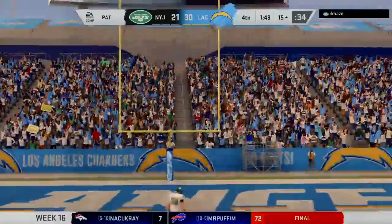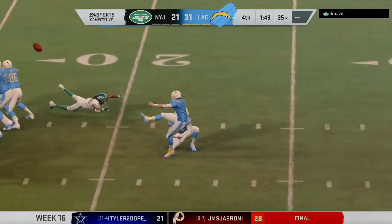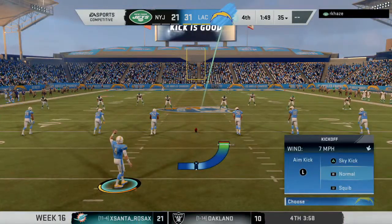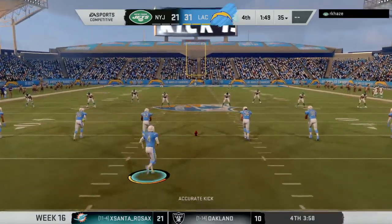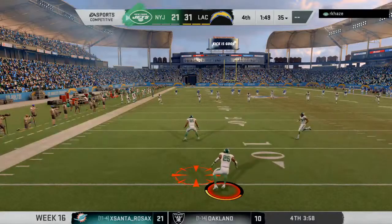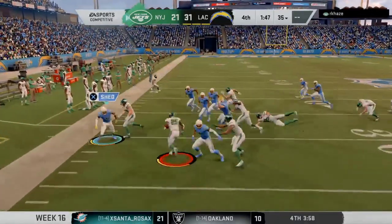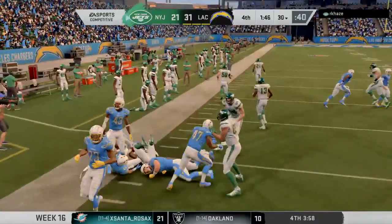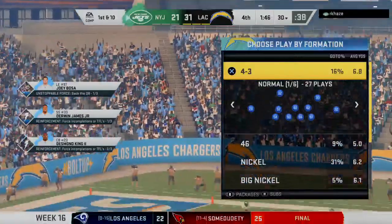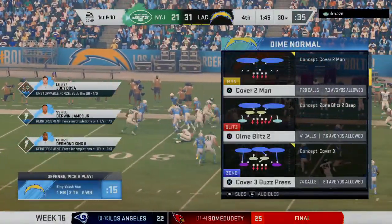The Chargers, they're able to widen their lead. Extra point by Badgley, up and good. And his guys will take a 10-point lead. Following the touchdown, Badgley out there to kick it away. This one taken just inside the 10. And a nice return sets him up pretty good here at the 30-yard line. The Jets take over first and 10 at their own 30-yard line.